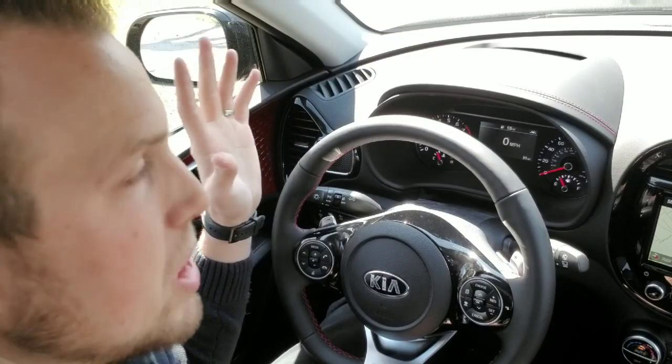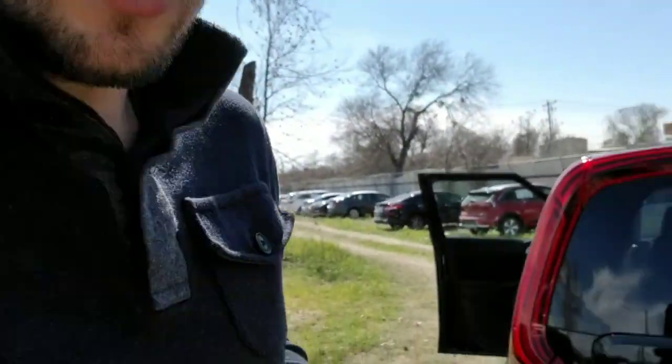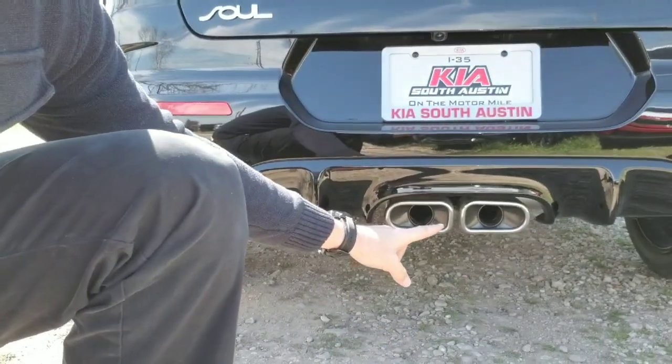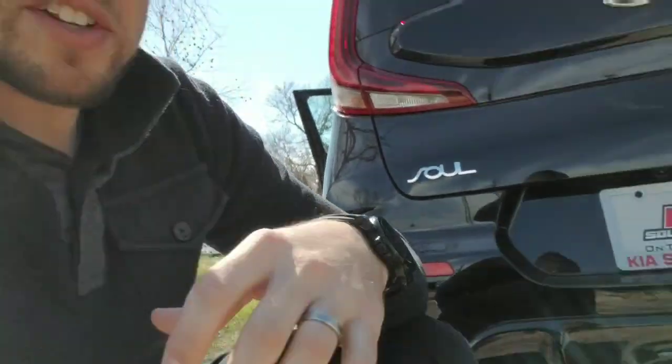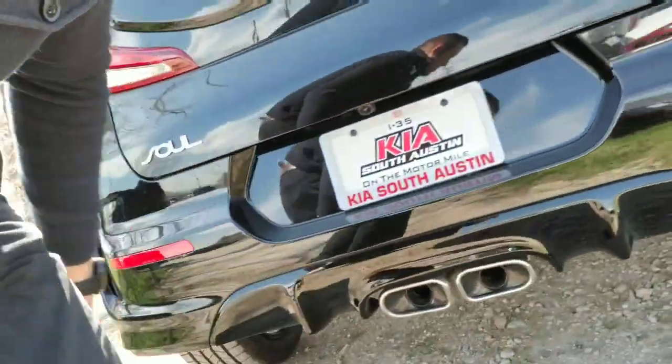Absolutely unnecessary, but I gotta have one. Another cool feature on this car that I really like is the fact that it has dual exhaust in the center. That is awesome. That looks really good, and it gives it that really sporty car design, as well as a little bit of a diffuser here. It just has a really good look to it.